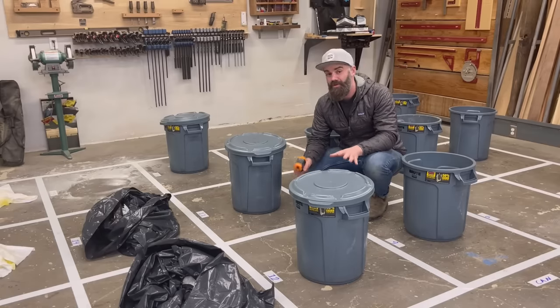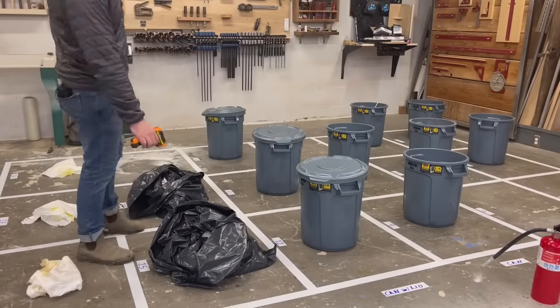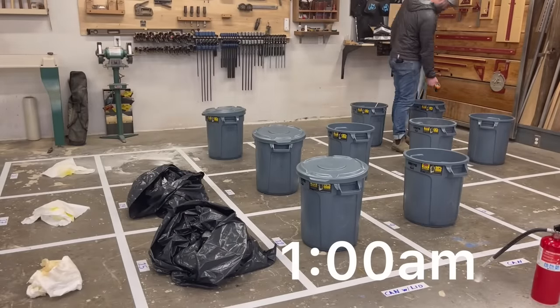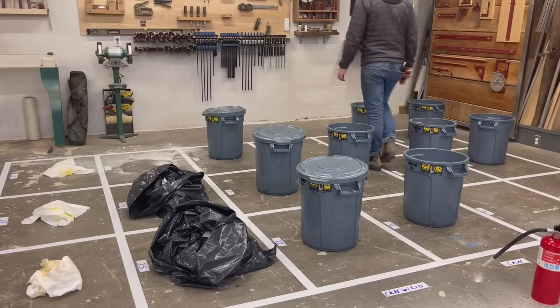I'm still blown away by the results of this. It's just crazy to me. It wasn't until 1 o'clock in the morning that temperature readings started to go down instead of up, which I was very happy about because I was exhausted at this point.